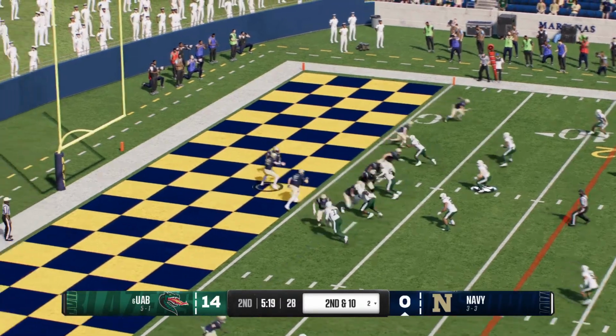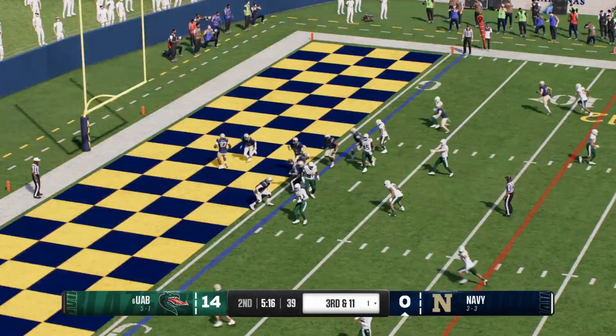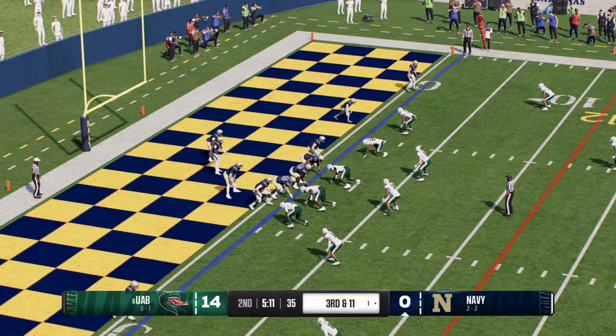Yeah, momentum's a real thing in college football. This team needs the juju to get going. That first quarter is one they'd love to forget. So find your best playmakers now. Get them isolated. Get them the football and let them go to work.